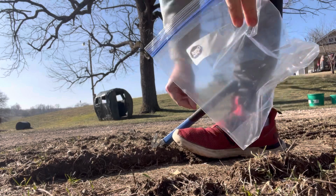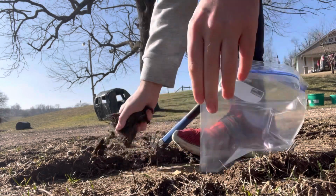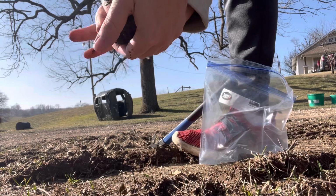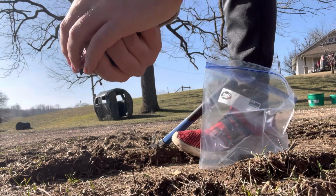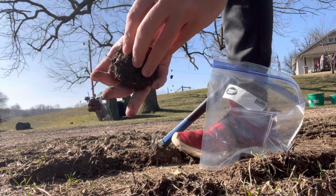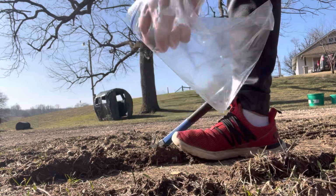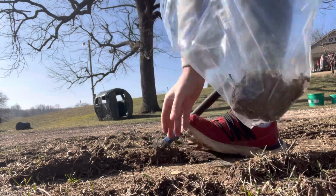Got a little bit of a zip on my bag. So first of all, I'm actually going to look at it and see if it can be molded, which this one can be, as you can tell. All right, I'm going to put it in here and grab a couple more.